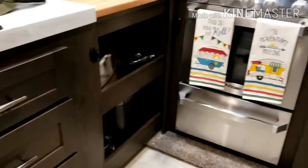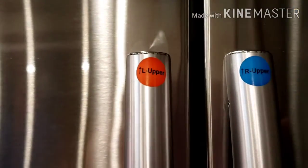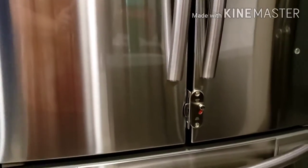Okay, so why is this labeled red and blue? For when they installed it, left door, right door. Oh, I got it. Okay. I thought it had some real big significance. And it has a lock on it. That's so smart.